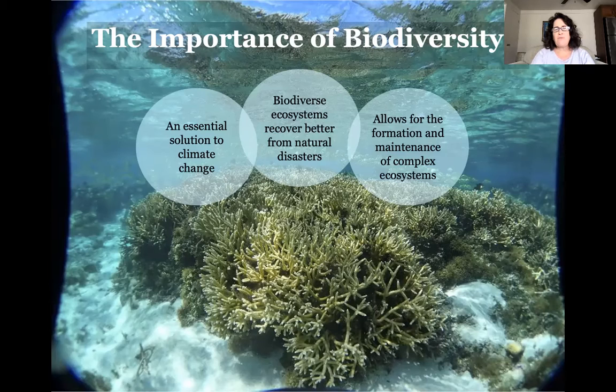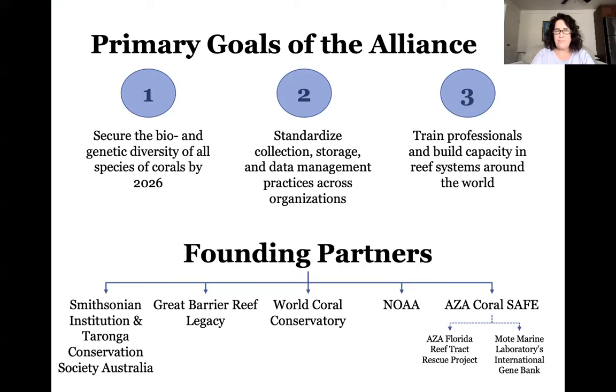The goals of our alliance are three. The goals include securing the biodiversity and genetic diversity of all species of coral by 2026, standardizing collections, storage, and data management practices across our organizations, and training professionals and building capacity in reef systems around the world.